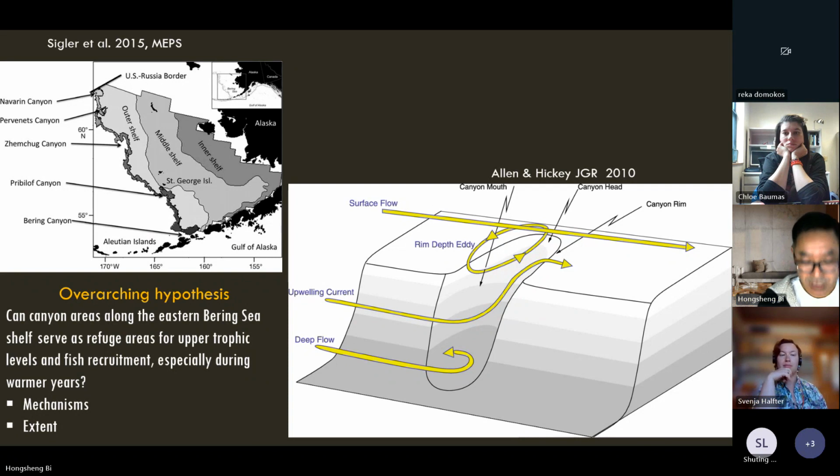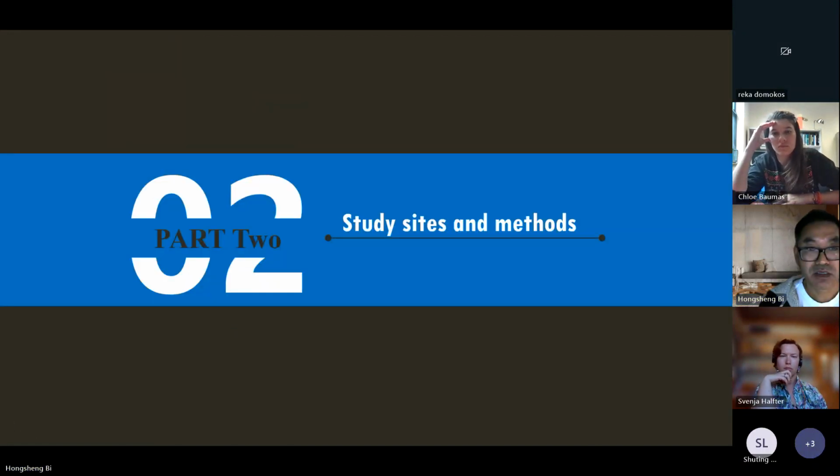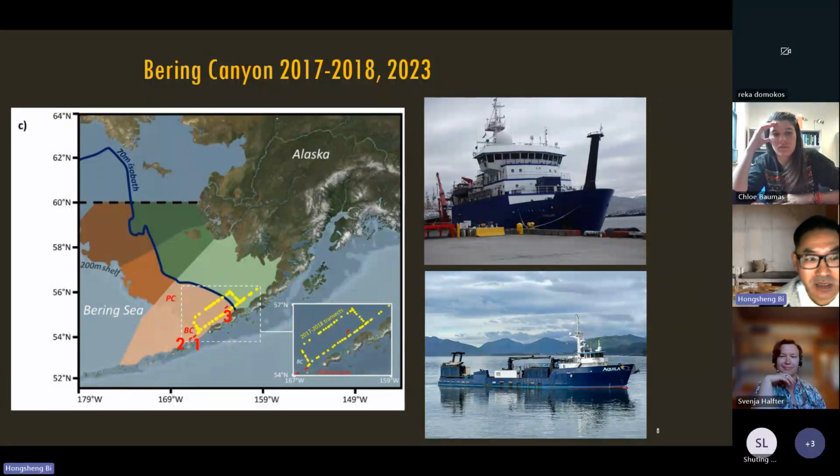Of course, we need to understand the mechanisms and what the spatial extent is for those phenomena. So a little bit about the study site. This is the Bering Canyon area, where this dashed line box surrounds. You can see there are two different colors. Those in yellow are from 2017 and 2018. I was funded by NSF and able to sample those stations. Each yellow dot is a station.